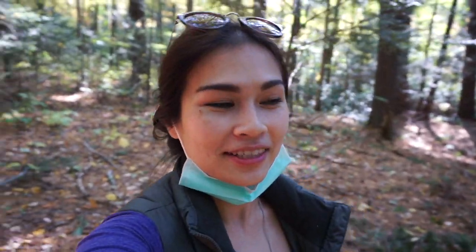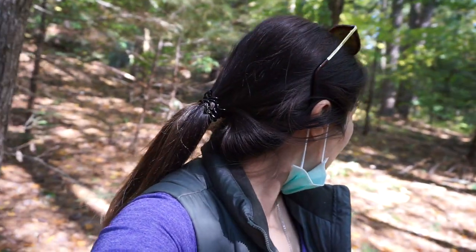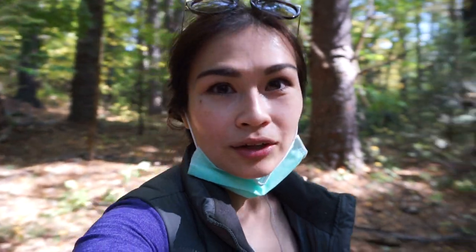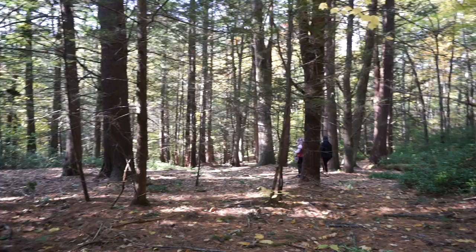I think we're lost. So we're gonna abort the mission and go to the next trail over, which is the Mount Greylock. We don't know where or how to navigate through this trail. Other than that, it's very beautiful.